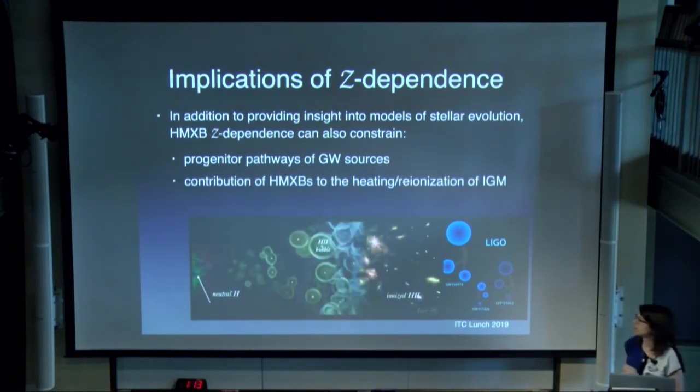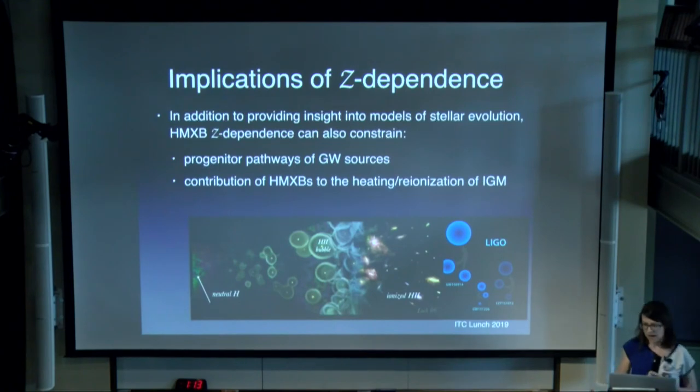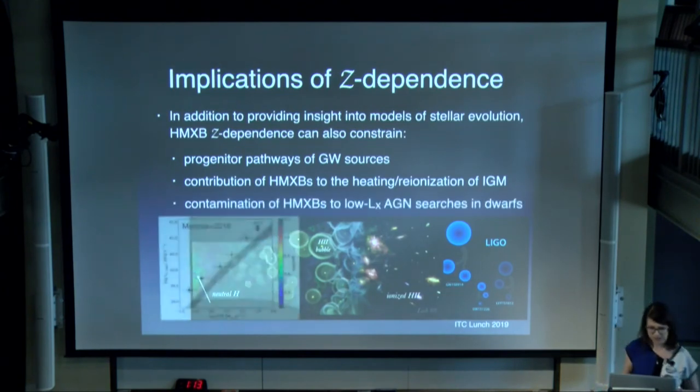Another interesting associated implication is: what is the contribution of X-ray binaries to the heating and the reionization of the intergalactic medium in the early universe? As you'd expect, you see some of these systems born from the first generations of stars, and that X-ray heating can have an effect on how the reionization process proceeds.